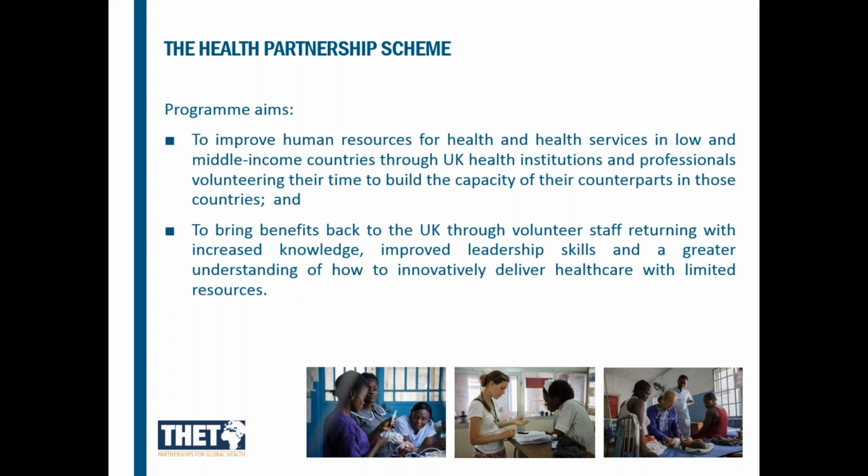We've had about 249 projects so far, contributing to the overall program aims, which are to improve human resources for health and health services in low and middle income countries, through UK health institutions and professionals volunteering their time to build the capacity of their counterparts in Africa and Asia. The program also aims to bring benefits back to the UK through volunteer NHS staff returning with increased knowledge, improved leadership skills, and a greater understanding of how to innovatively deliver healthcare with limited resources.